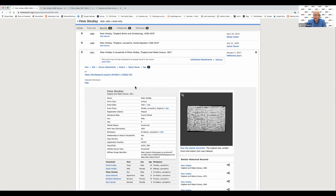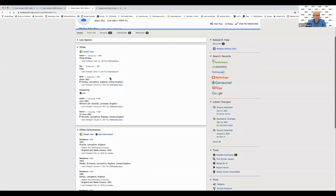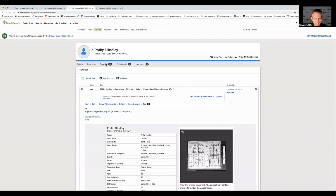So now we have Peter Hindley with Philip, his father. And when we look at that particular thing, now we have a birth date again, but now we have a christening date of Peter. Let's go back to Philip. Let's solve the problem of his birth versus christening, and whether we know for sure who he was, backed by a source. Yeah. So we'll go back to the sources and look at all this.